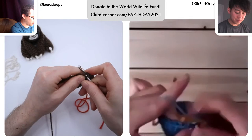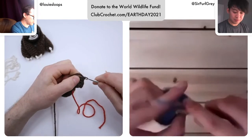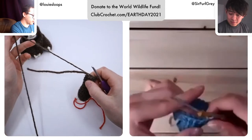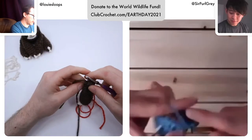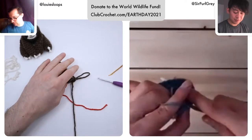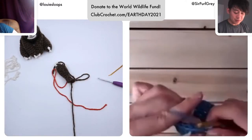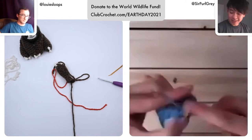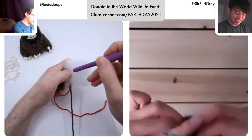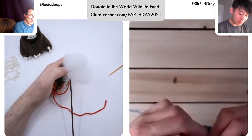This is the tough part, right at the end there, crocheting these arms together. But oh, I forgot to stuff it. Never mind, gotta do it again. I hate doing that when I accidentally forget to stuff my stuff. And then it gets to that point where you just can't. Yeah, you're like, oh no, I can't stuff it now. Actually, I got a little stick.